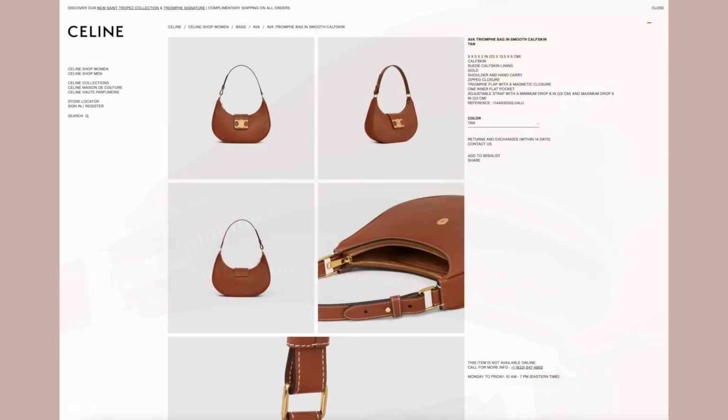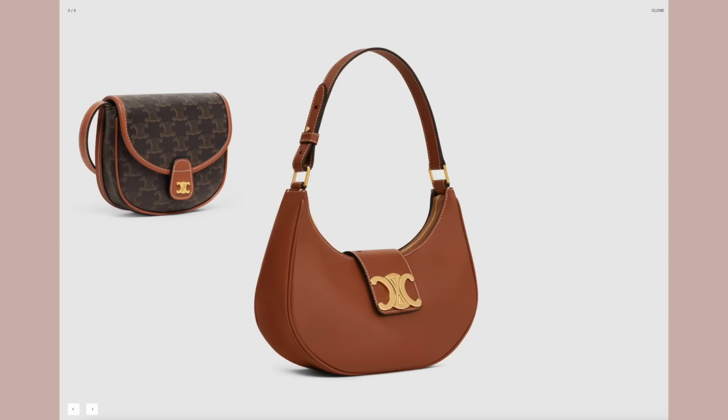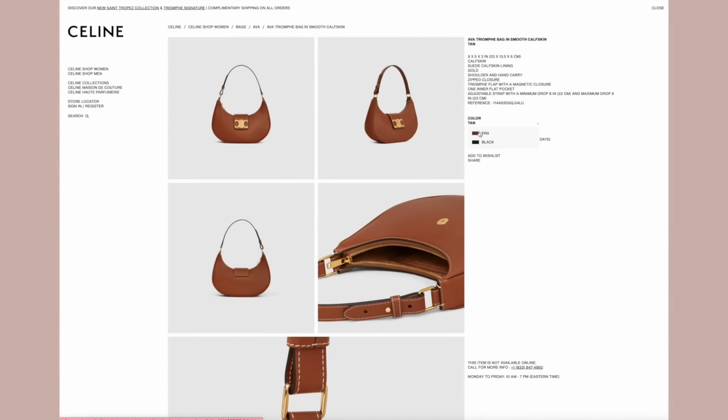I feel like I would have liked this more if the Triomphe logo was smaller, because you guys know with the Base Sans bag, the Triomphe logo is so small, it's so cute. If they did this, but instead of the flap, they just put the little logo on the center of it, I think that would have been so much cuter. This is kind of like the YSL bag.